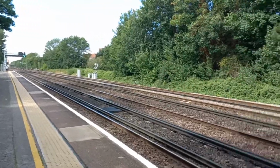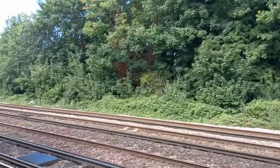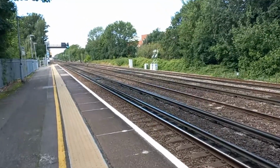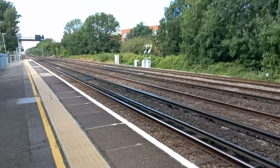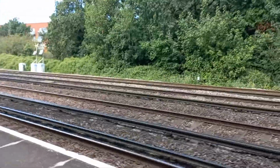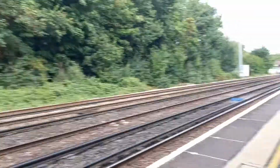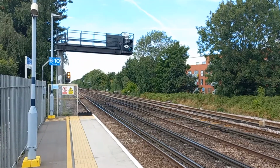Now I can hear the sound of trains passing underneath, so that's a train passing behind these trees, and that's heading to London Waterloo, but that's probably coming from the direction of Epsom or Chessington South. So what I normally do, I just wait here and wait for my Surbiton train, which will shortly arrive in a while.